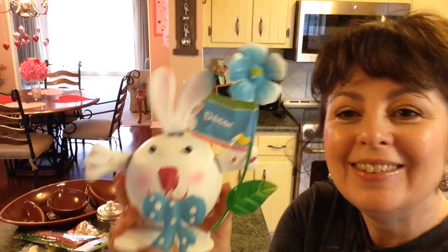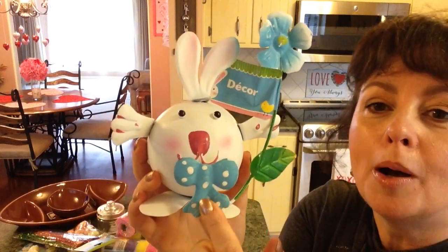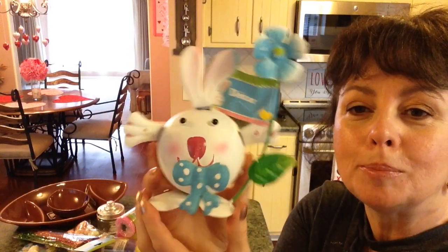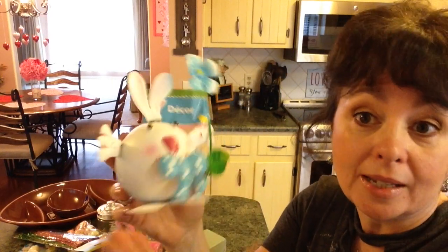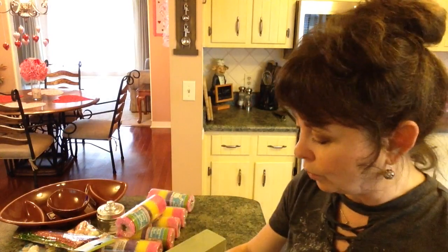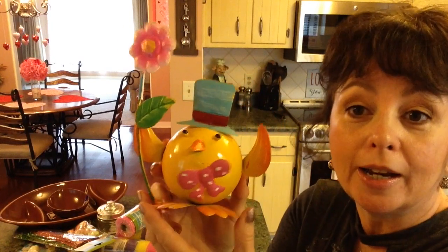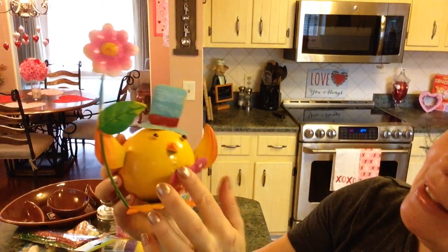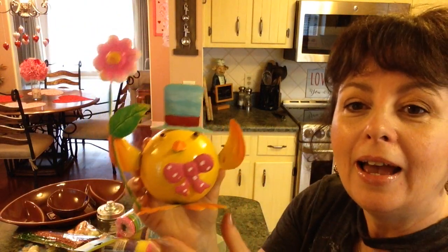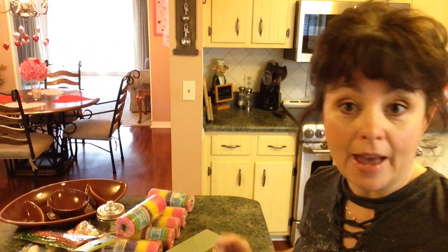And then I saw this. It's so cute. It's a little bunny, and he has his flower and his bow tie, and he's just ready for spring and Easter. I thought that's really cute. And it's like a metal, like a tin kind of thing, but I think he's adorable. And then I couldn't leave his partner behind, the little chick. I had to get it. I love that flower, and then his little bow tie is all pink. I just thought he was adorable. So I got that. I hadn't seen that before.